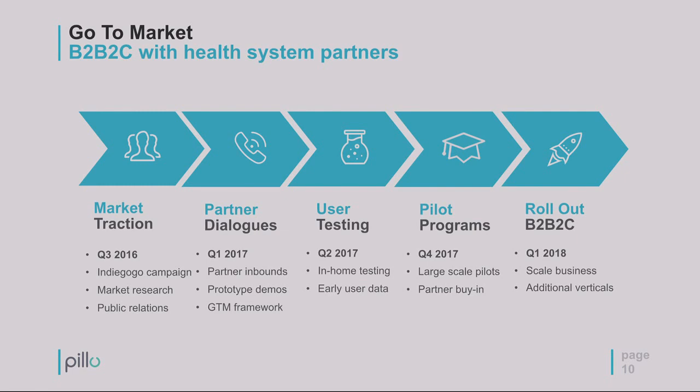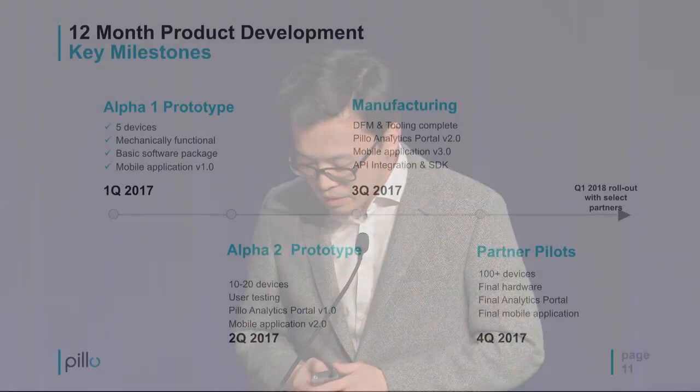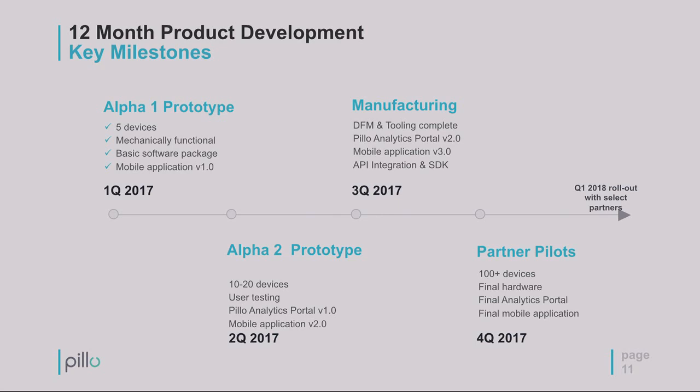So in terms of the progress we've made thus far, we generated over $118,000 in pre-orders on Indiegogo last year before we even had a prototype. And since then, our first prototype is now ready, and we're focusing on building these partnerships. And later this year, we're conducting user testing and pilots, with full product rollout in the first half of next year. In terms of product development, we're currently working to develop our Alpha 2 prototype, which will be ready later this spring, and large-scale manufacturing will start later this year.